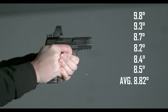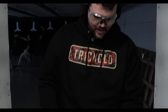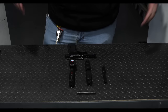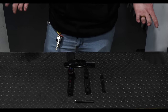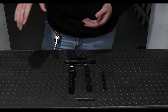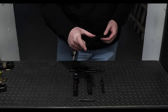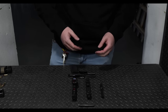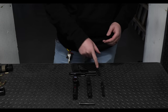Okay, so let's talk about kind of what I thought about it. So we'll start with the stock barrel. Feels exactly like my 365XL. I actually like the recoil impulse. It's not bad. I think it's way better on an XL slide than on a 365, because of that little bit of barrel length. It doesn't snap as much and it's good. So that wasn't bad, shot a pretty good group.